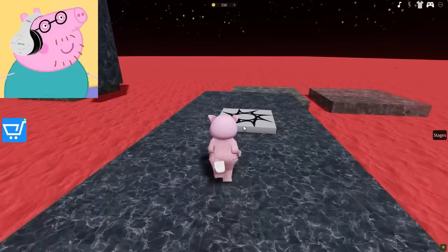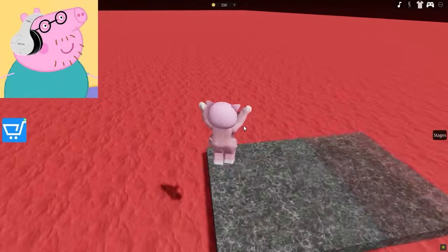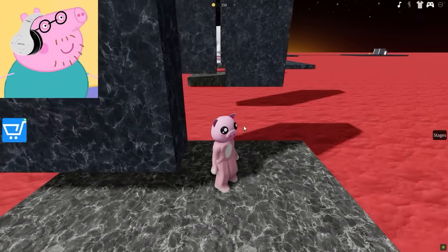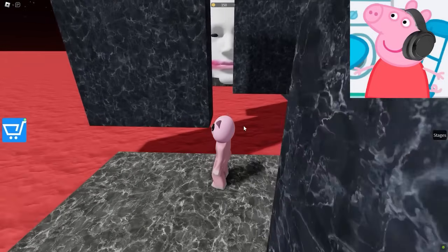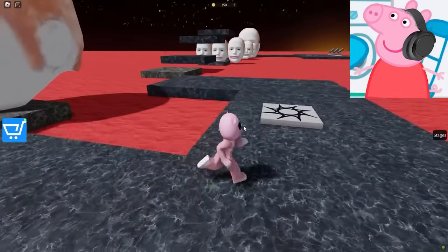Yay! Family, another checkpoint. This is great. All right, let's pull it together. There's only a little bit left. We're almost there. Family, I think I can see my way out of here already. This is great. The important thing now is not to die and get out of here. Let's do it.